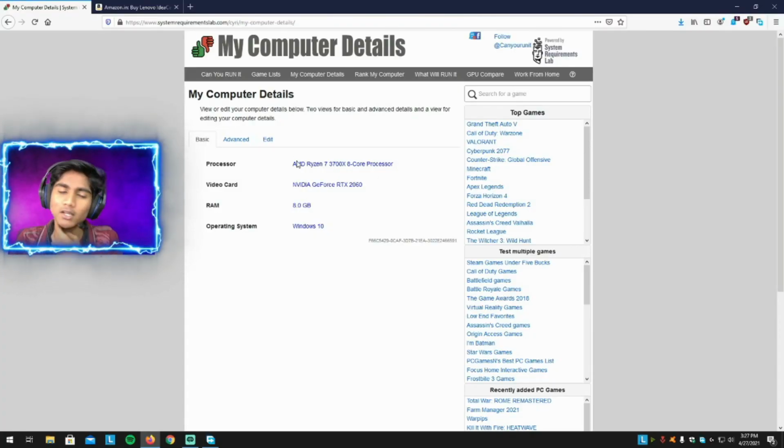So yeah, the processor is AMD Ryzen 7 3700X, one of the best processors for gaming and also for streaming. And for video, we use NVIDIA GeForce RTX 2060, which is super powerful. The only problem, there is one minor issue in buying this PC, which is the RAM. They give 8 GB. It's upgradable, but when they give 8 GB RAM with this nice spec, it's like having a race car with average tires. So let's see what games it can run.